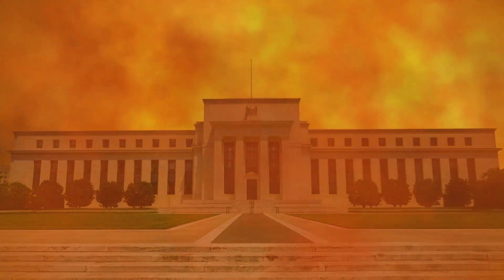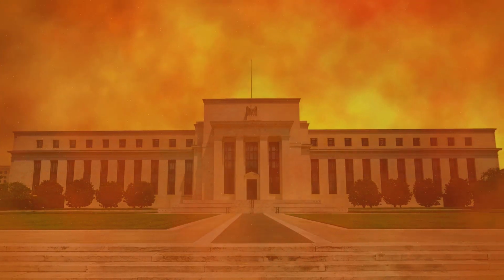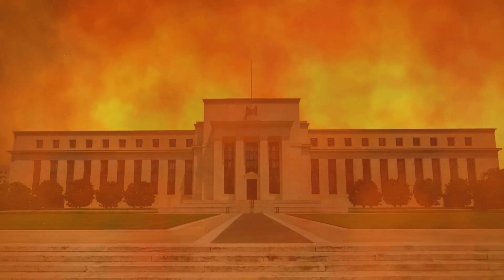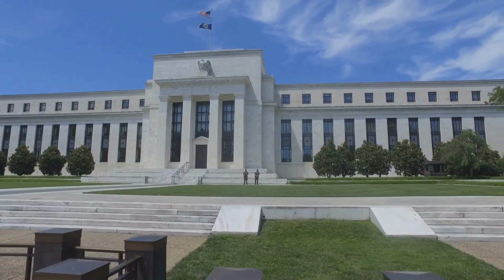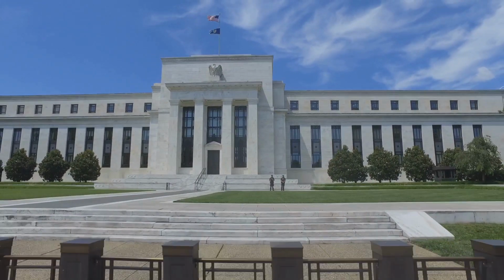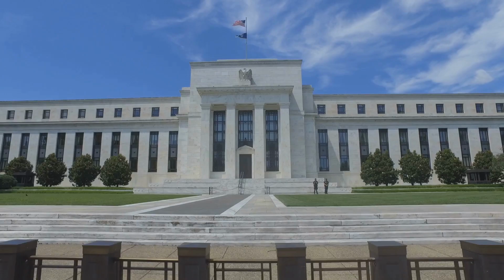Recently, the Federal Reserve decided to keep its key interest rate unchanged for the third consecutive time. This came as a surprise to many, as the Fed had been steadily increasing rates to combat high inflation. However, with inflation rates falling faster than expected, the Fed decided to hold off on further increases. But here's where it gets interesting.